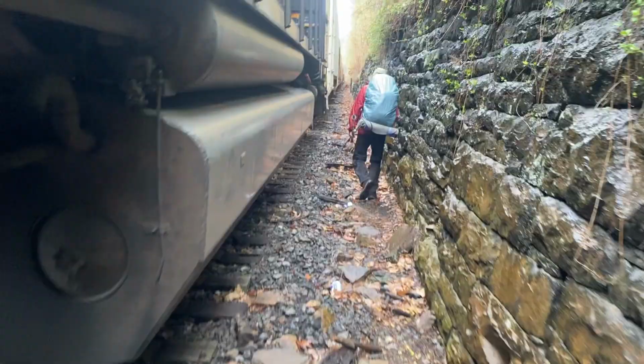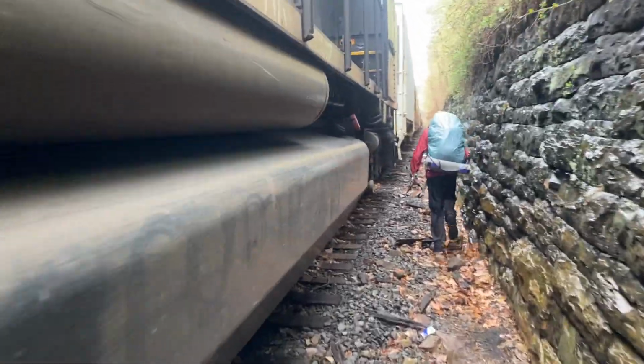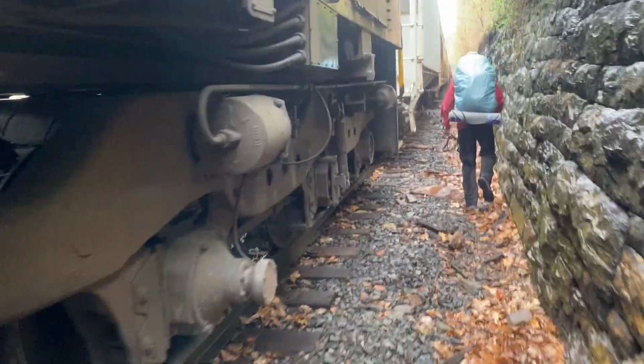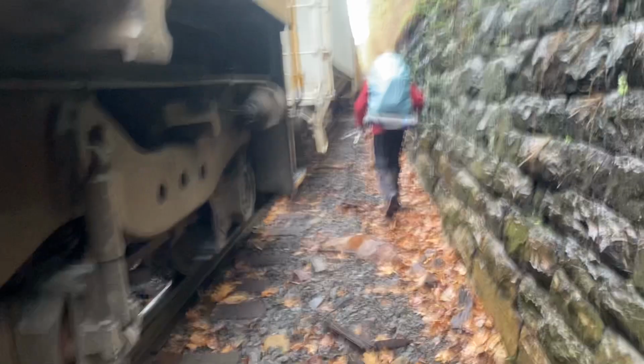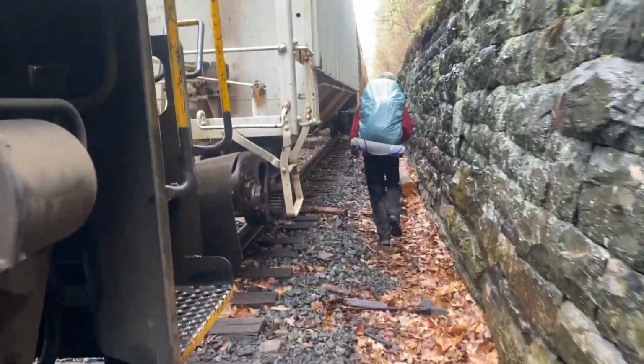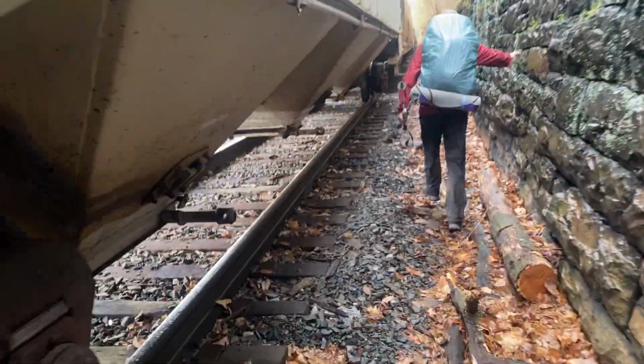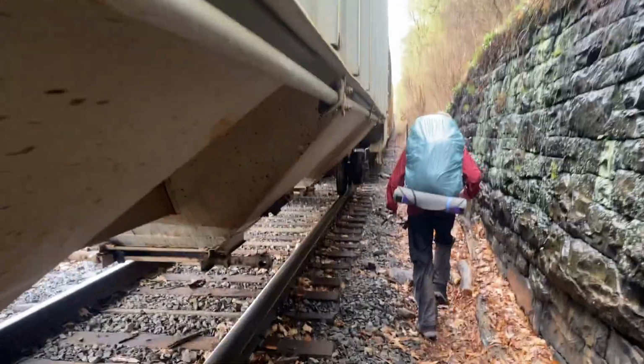Walking beside a parked train here. Kind of interesting. A little too up close and personal for me here. But we did get the engineer's attention. He said it's cool to hike beside him. I guess they're going to be sitting here for a little while.